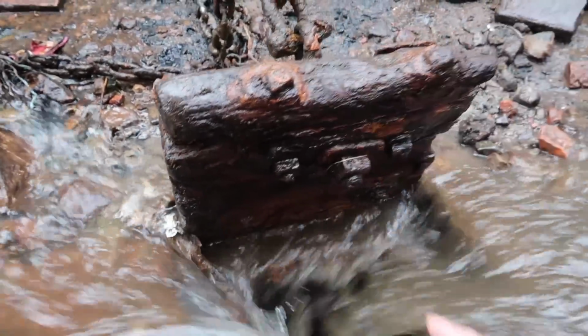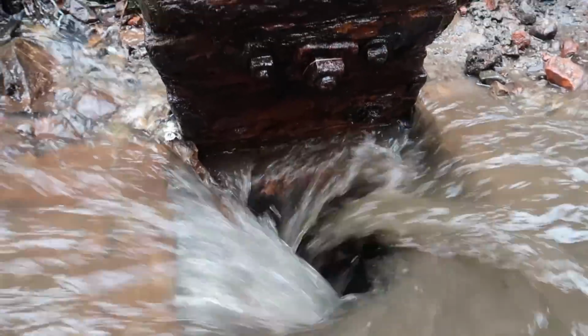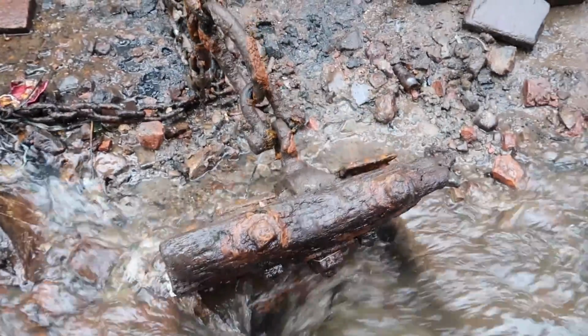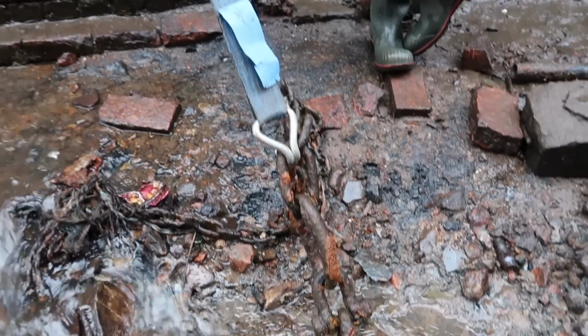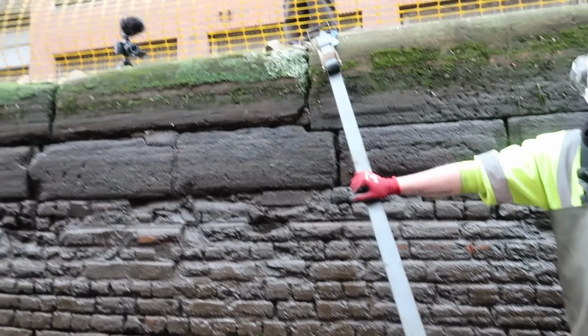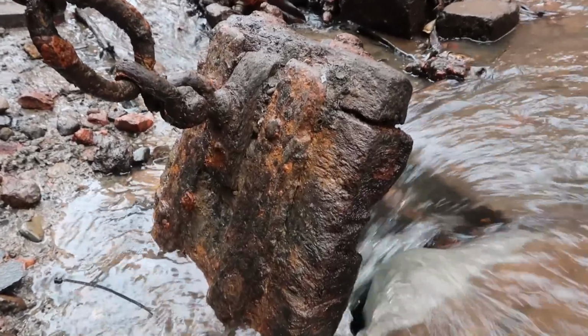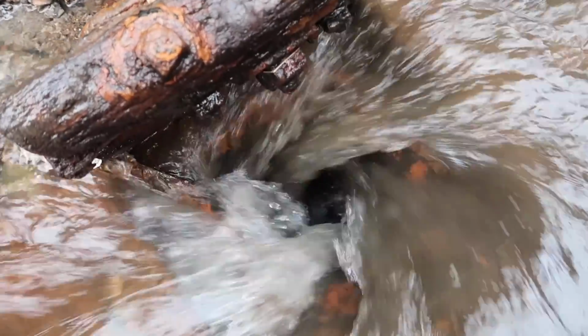I never thought I'd touch that. It is amazing. It's like something off an old ship, you know, the wood is really, really old. Well, that water is basically dropping down there now, about 16 to 20 foot, like I've said, down into the River Tib.